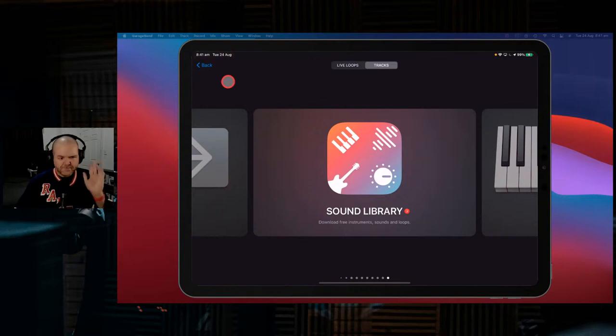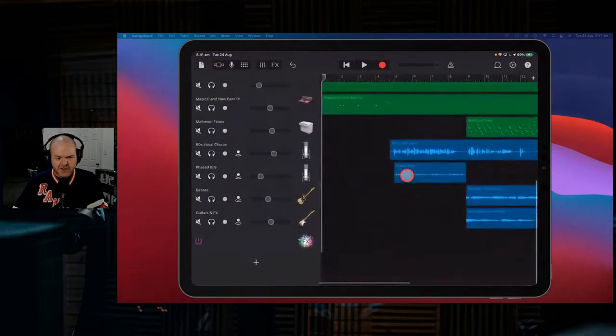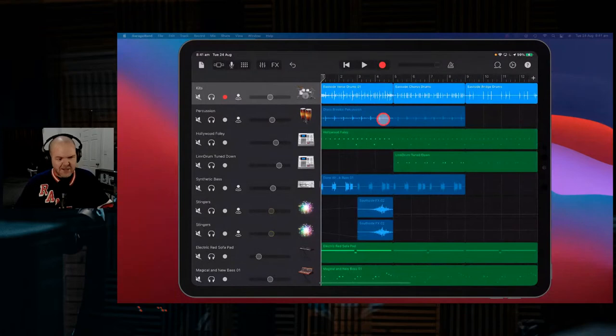So what have we got? We have a GarageBand iOS project. This is the project I did with the Mark Ronson pack. Let's just take a quick listen to it.